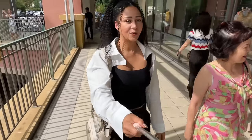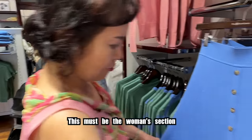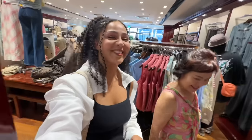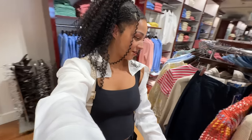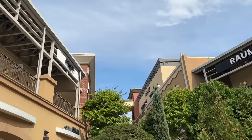My father-in-law does wear a lot of polo. Okay. All right, we're going to the polo store. This is fun. I'm so curious what she's gonna pick. I see stuff that I like. This is so cool, but she's not even gonna be on her radar. So she said she didn't like anything in the polo store.